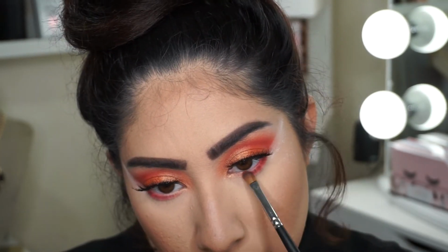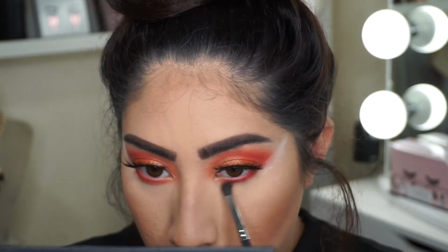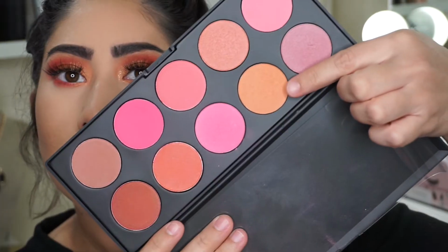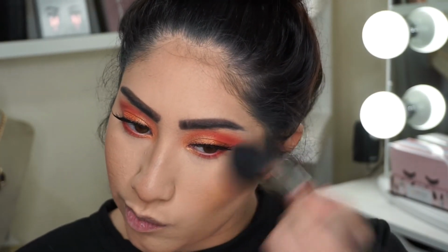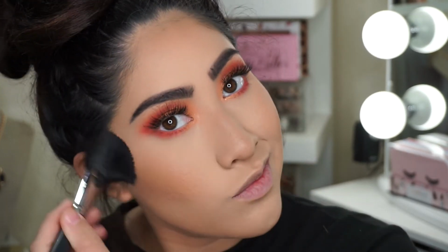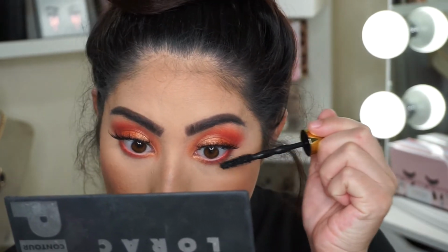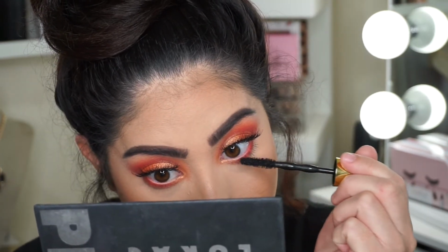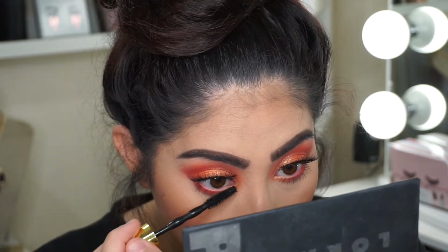And then I go ahead and use the same matte colors I used above to smoke out the bottom of my lash line. And then I add a little bit more of the shimmer orange color and that gold yellow shimmer to the bottom corners of my eyes as well. And then I wanted a little bit more of an orangey blush look to complement the eyes. So I went in with the Morphe, I believe it's the 9N blush palette, and used that lighter orange color on my cheeks. And then I pop on some bottom mascara.